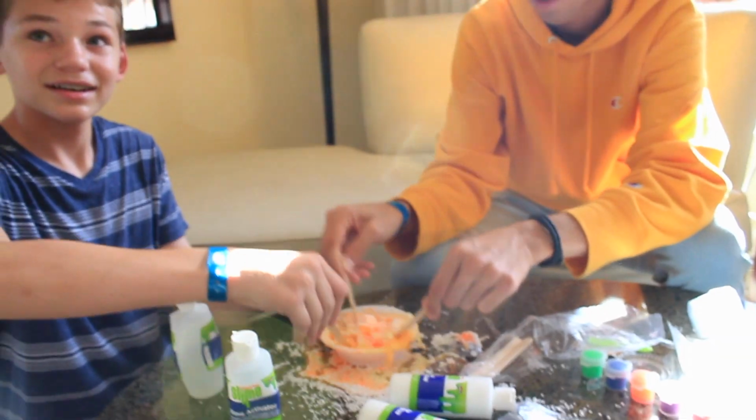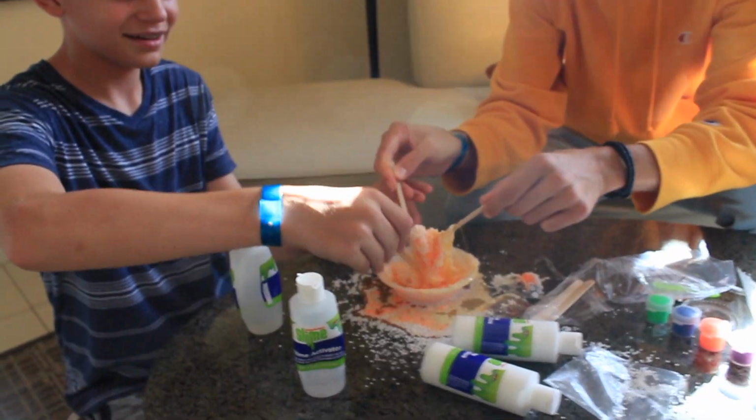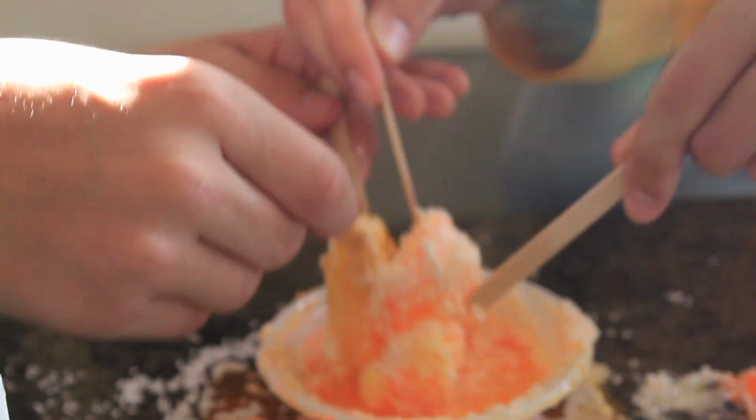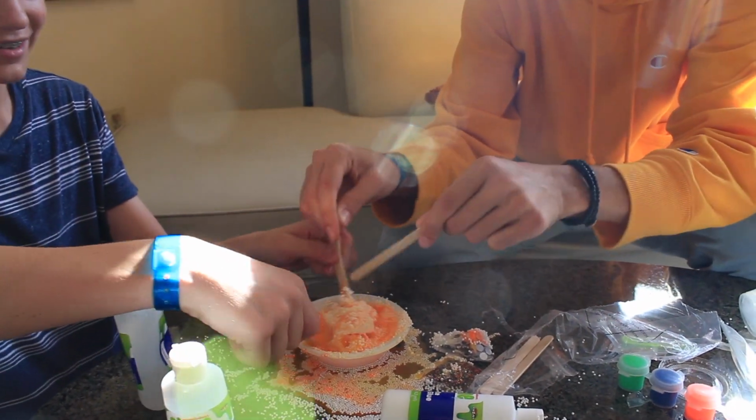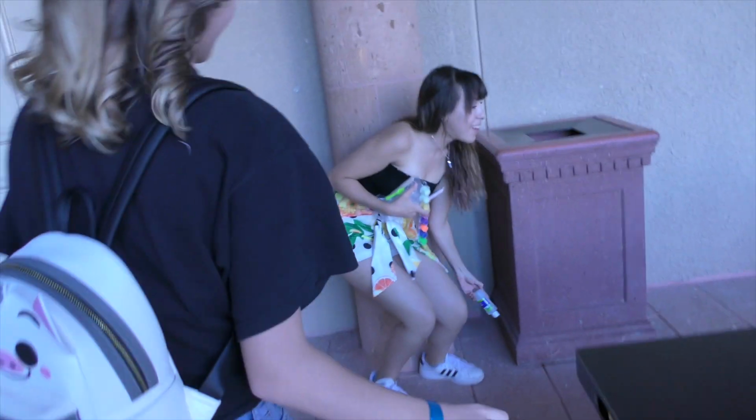I feel like this should be, what's a good name? Like garbage can slime. Yeah. I feel that. Oh, it's actually working, okay. Banana garbage. Banana garbage slime. Yay, right here. Okay, is that clear?